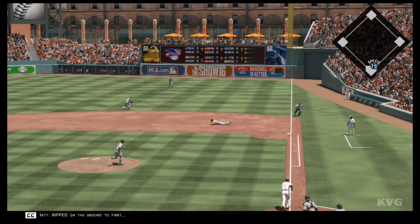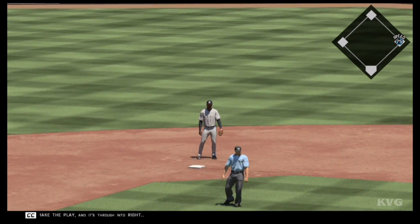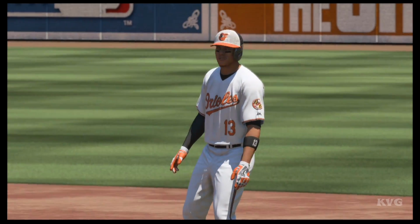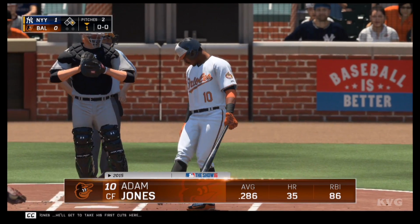Ripped on the ground to first. He lays out, but he can't make the play, and it's through into right. Batting second, center fielder, Adam Jones. At the plate, Adam Jones. He'll get to take his first cuts here.